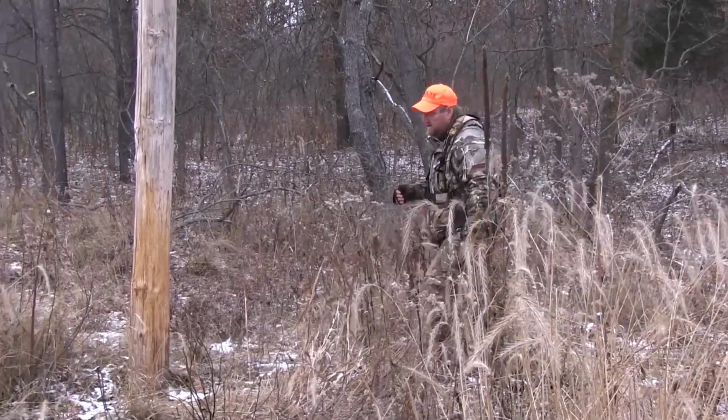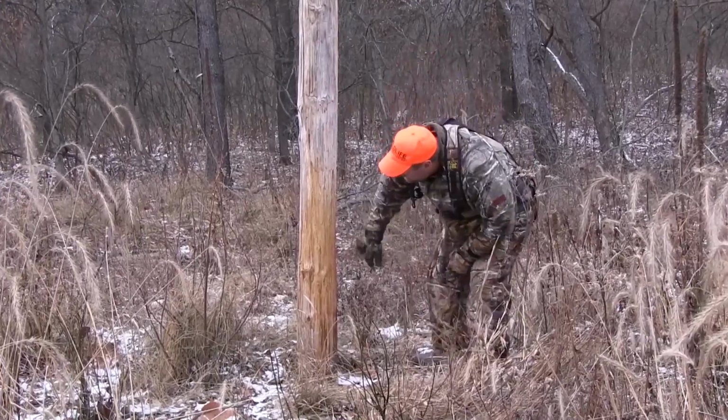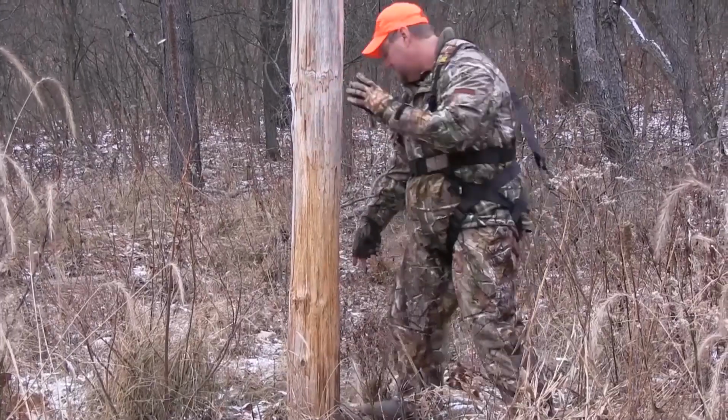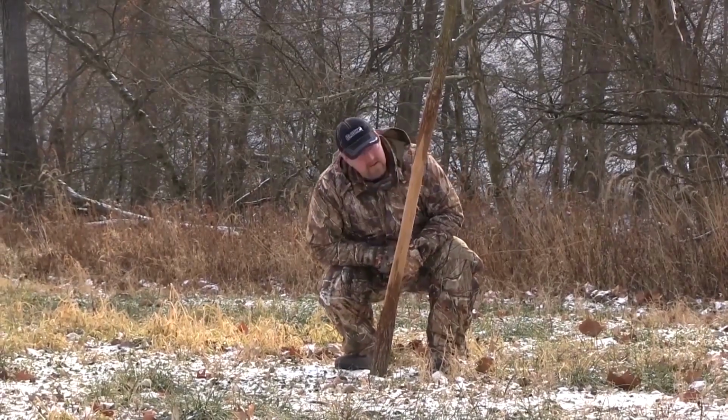They stick out like a turd in a punch bowl right now because all of this green vegetation's gone. We're talking winter and before spring green up. So those rubs, they stand out more during that phase than any other.